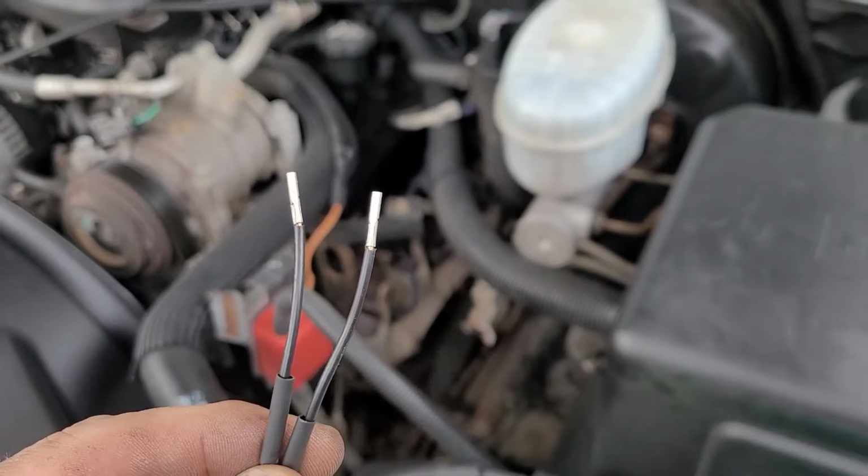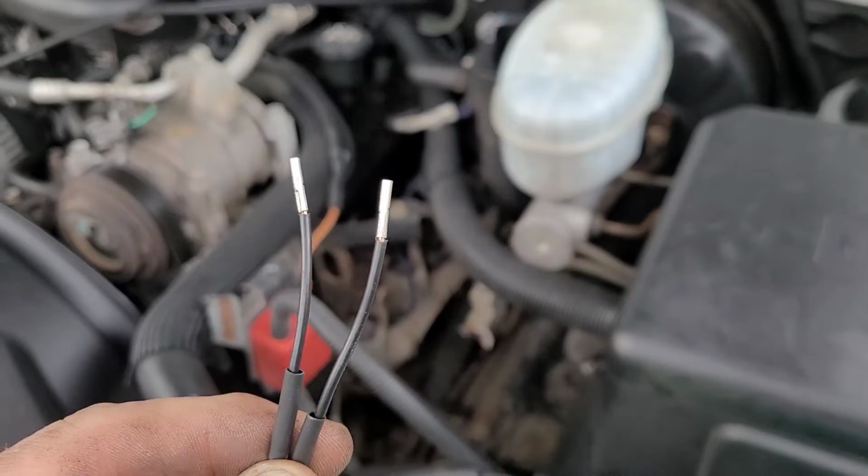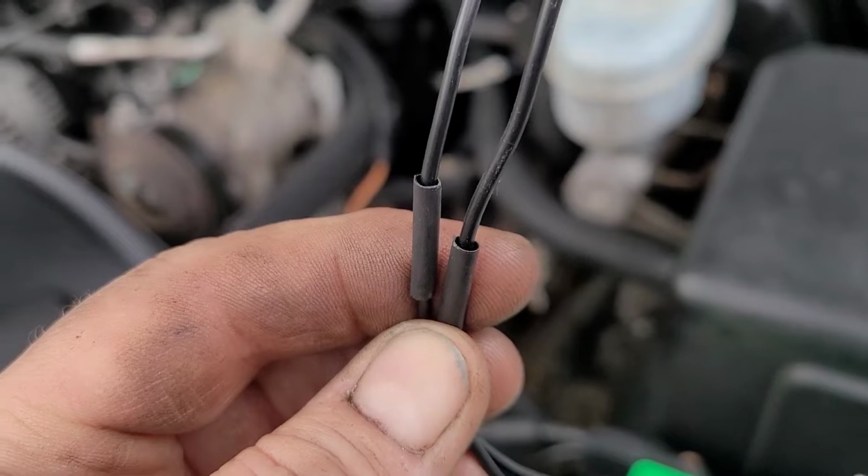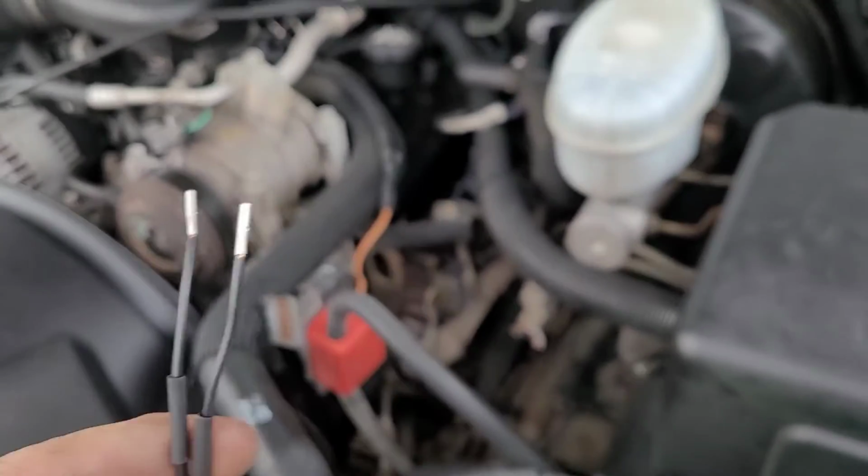I always use non-insulated crimp connectors, and then I use heat shrink like what you see here. It's got the glue in it, so once you heat it up it glues in and seals perfectly. The factory doesn't solder anything. You shouldn't either. So you can if you want to.